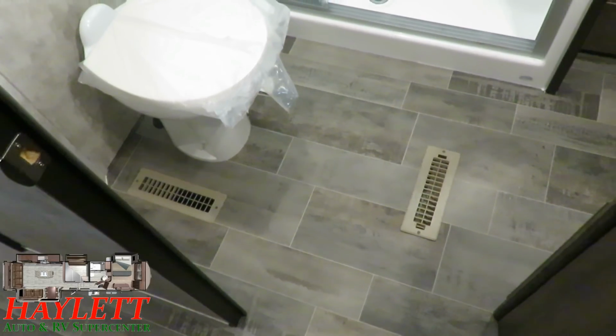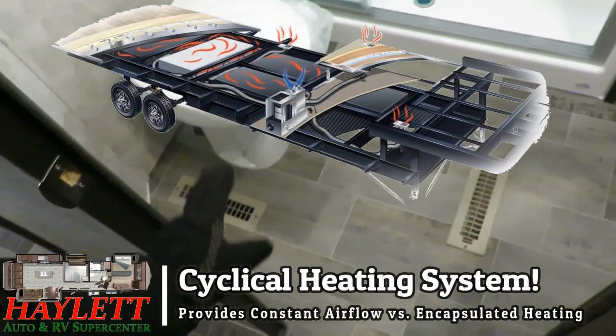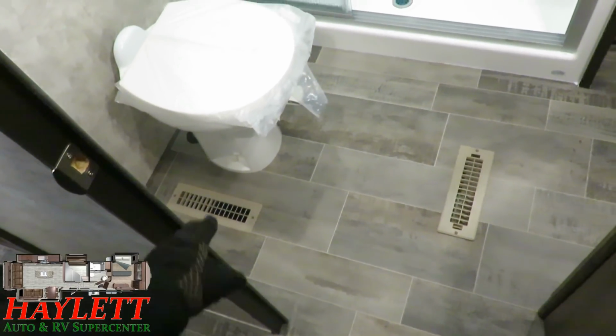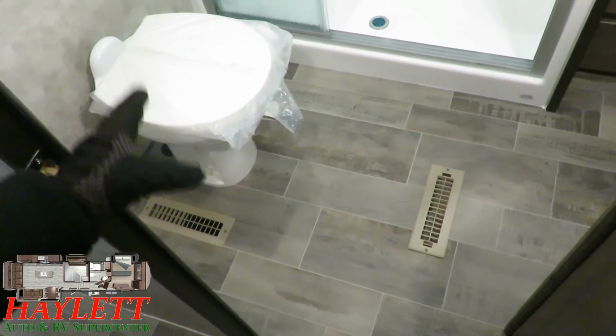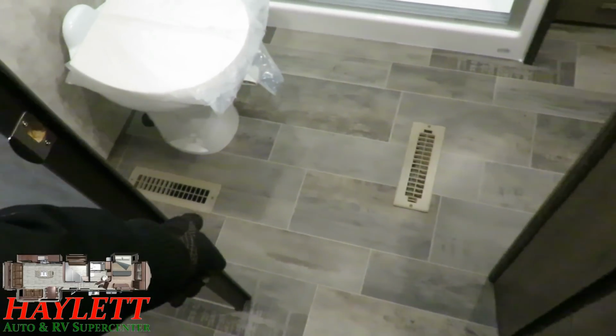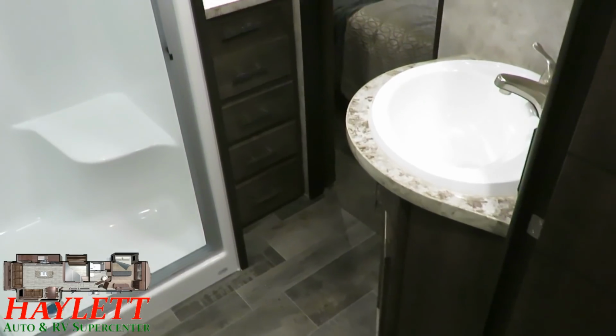One of the reasons has to do with the cyclical underbelly heating system of an Open Range. I think it's that vent, but don't quote me on that. One of these two vents, it actually pumps up from the underbelly area. So the underbelly is not an encapsulated heated underbelly, it's a cyclical underbelly, and it will actually help heat the bathroom floor at night so you don't get cold piggies, so to speak.